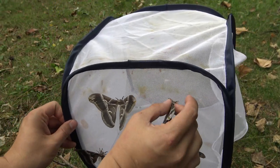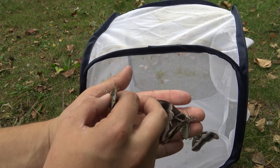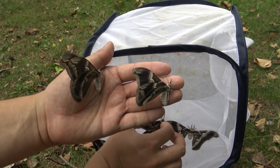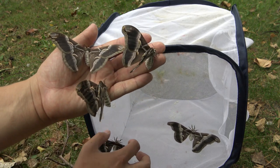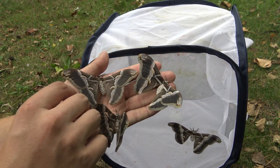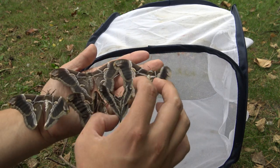But yes, let's take another good look at the Ricini zebra, for whatever that name is worth, just the hybrid Samia. But in the end, all Samia ricini are some type of hybrid, if you think about it, so yeah. There you go.